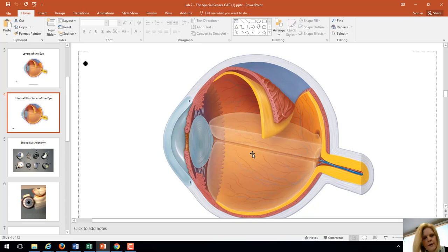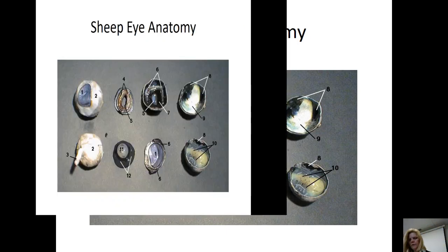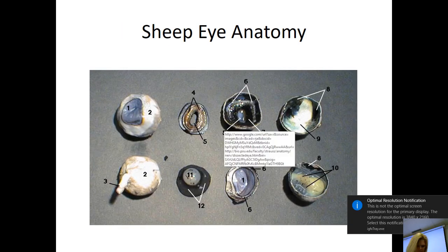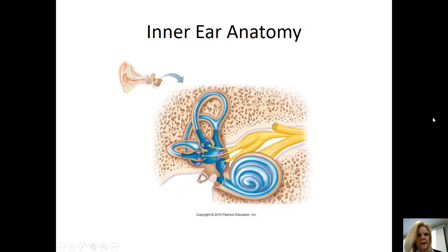All right, so let's take a little time and have you review the structures of the eye, and then we'll start on the ear. I'm going to pass out the sheep eye. So here's that labeled diagram of the different parts of the sheep eye. I just kind of stole it off the internet, so you can look at those parts. And then I do have a separate video that I just recorded for the sheep eye, so if you need to review that, you definitely should. If you didn't actually do the sheep eye dissection, you should definitely watch the video so you can see all the parts. Now we're going to talk about the ear.